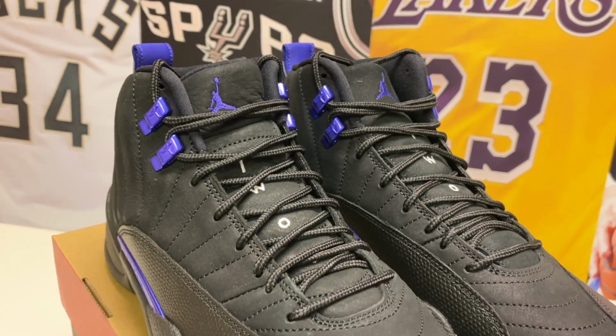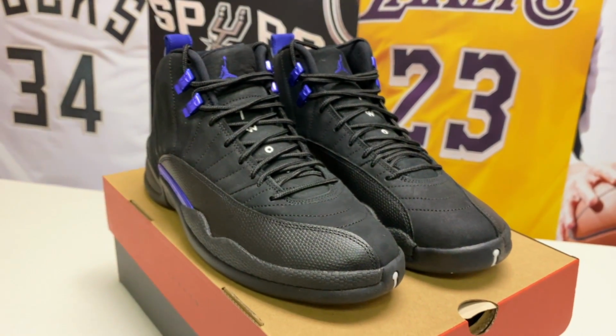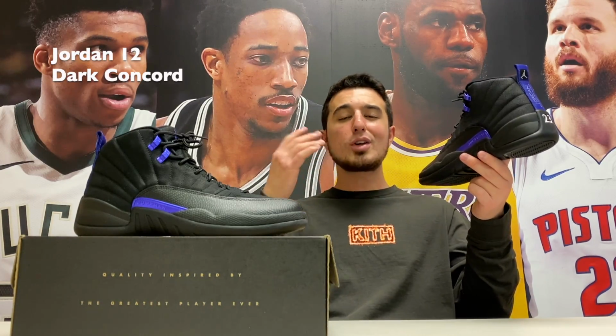I'm not in love with the colorway, and this purple is definitely a lot brighter than I thought in terms of that Dark Concord color. So something to keep in mind for you guys.